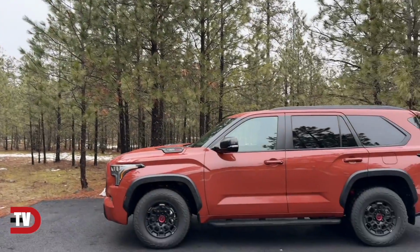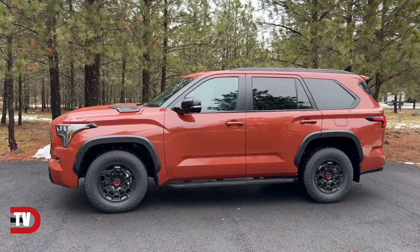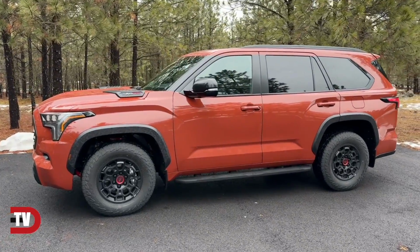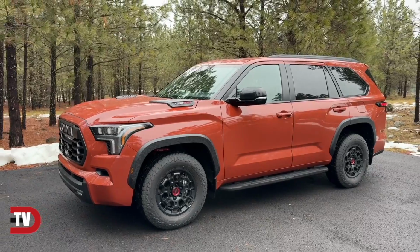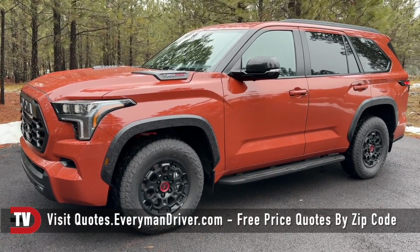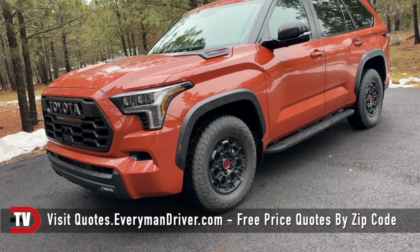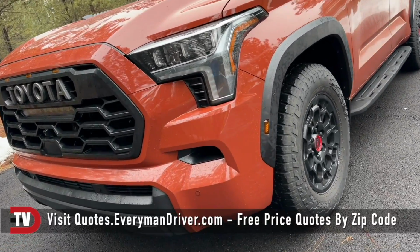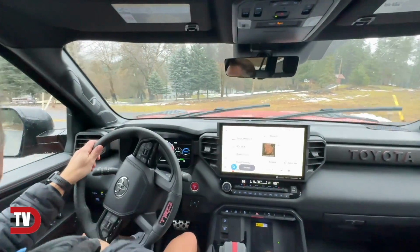The Toyota Sequoia. It's one of the most rugged, full-size SUVs in the market today, perfect for families, road trips, or serious towing. But what does it really cost to own this beast over 5 years? In this video, I'm going to break down the true cost of owning a 2025 Sequoia, including depreciation, insurance, maintenance, financing, and fuel. Then I'll show you how to save thousands before you even step foot in a dealership.